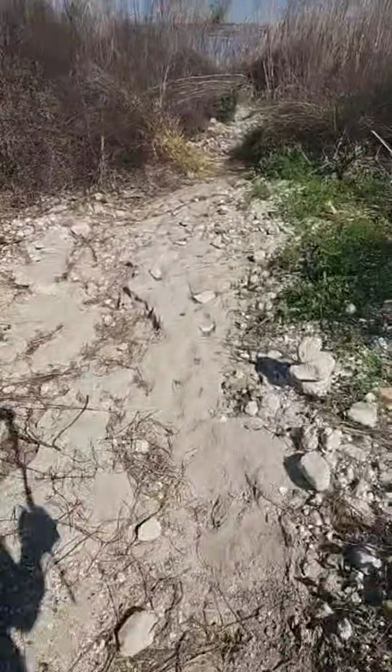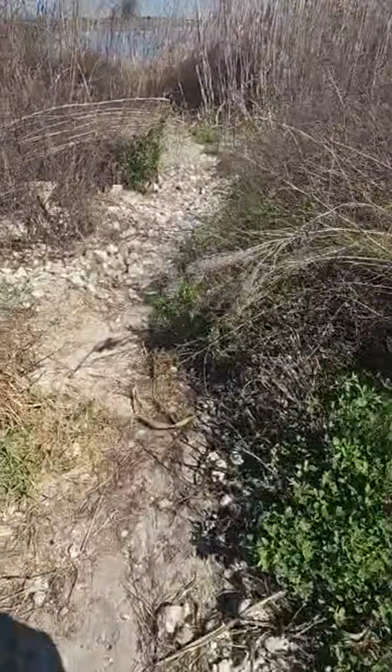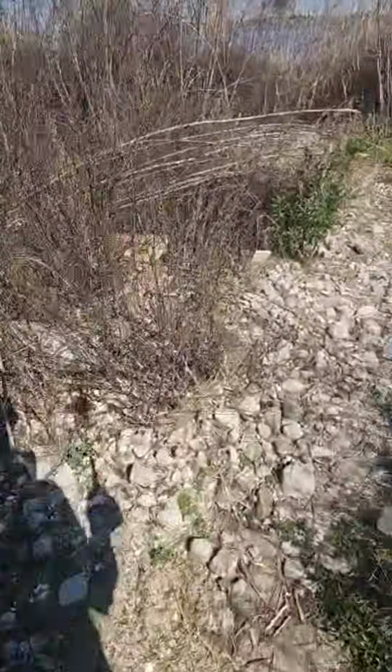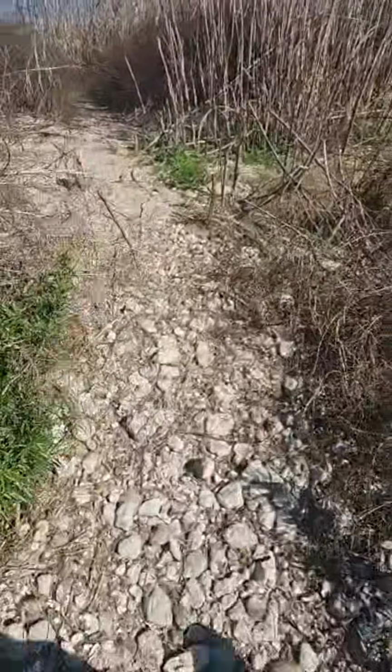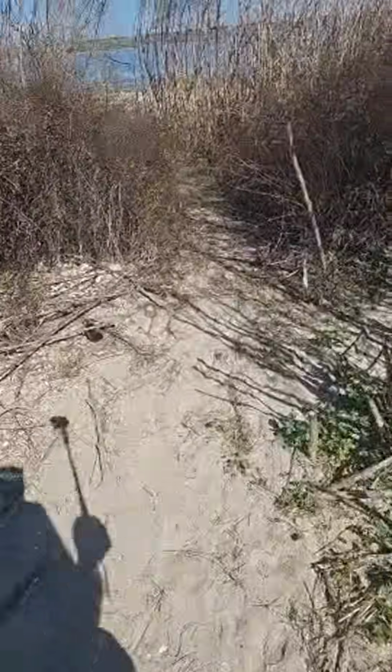Yeah, the water actually looks a lot closer, but there's a small little hike to get to the water. This looks like it'd be perfect country for the snakes in the summer for sure, though. This might be a little too cool for them today.